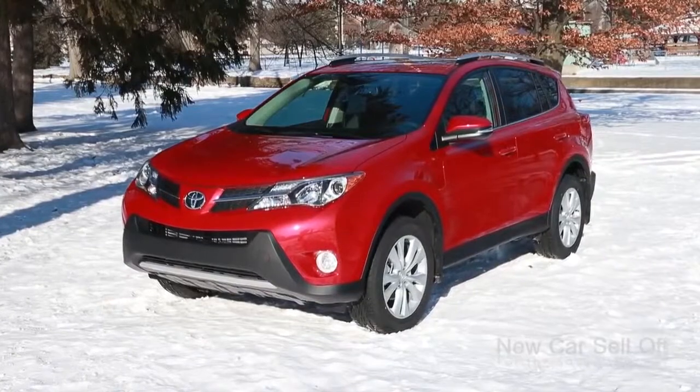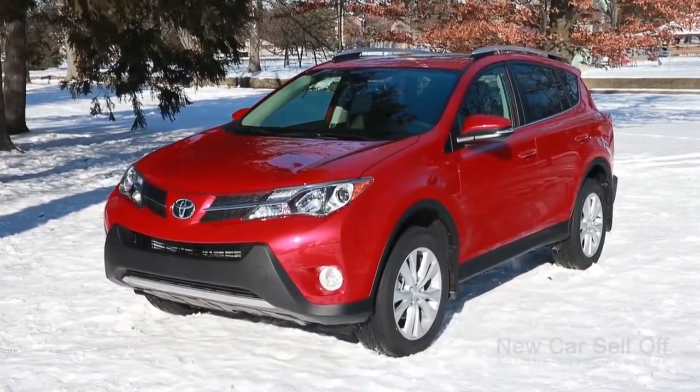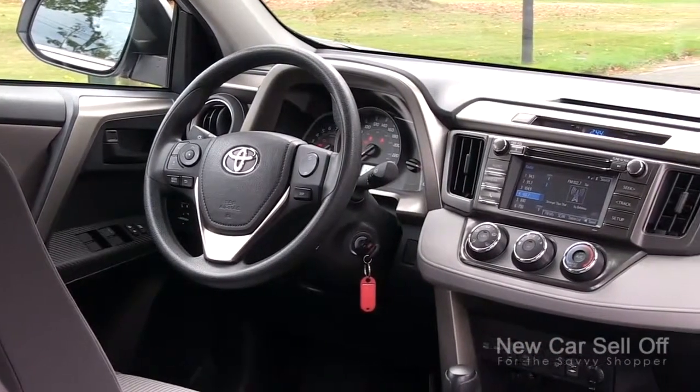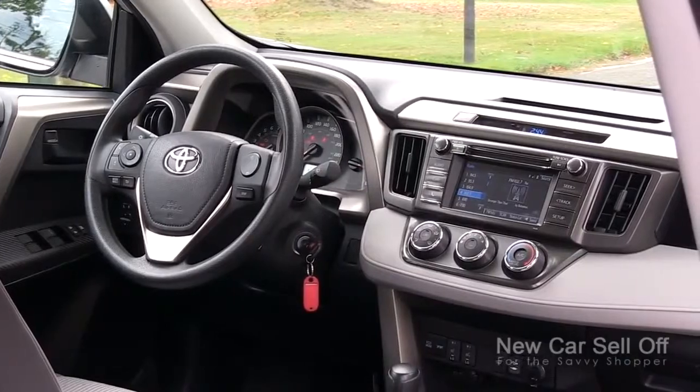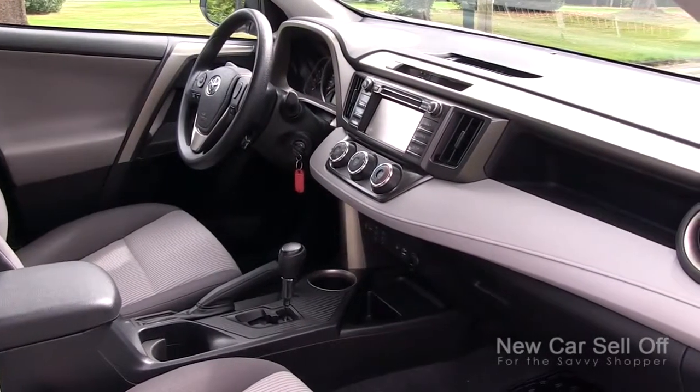Not really. One of the reasons for the success story of the RAV4 is it's always been a very compelling vehicle on price. It starts at $23,870 in Canada. You get some nice features: Bluetooth connectivity, power windows and door locks, steering wheel controls for the radio, tilt and telescopic steering. You also get the manual adjustable driver's seat.